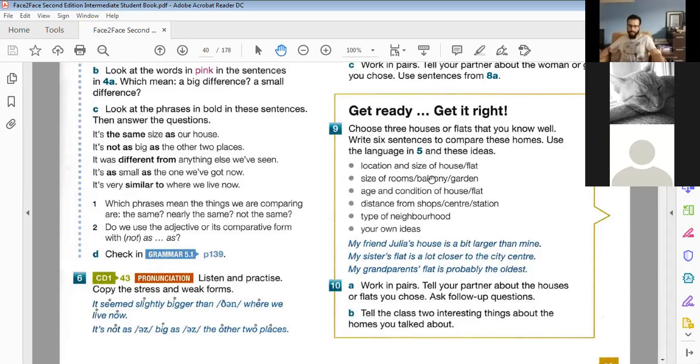So you need to compare based on these, let's say, 6 or 7 criteria, which are location and size of the house, the number of rooms, whether it has a balcony or a garden, the age and the condition of the house, and the distance from any landmarks in Tripoli, for example, Raba Street or Martyrs Square. Think of any landmark in Tripoli to relate it to. You can talk about the type of neighborhood: friendly, unfriendly, noisy, violent, classy, commercial, residential. Describe it any way you want. Add anything else.